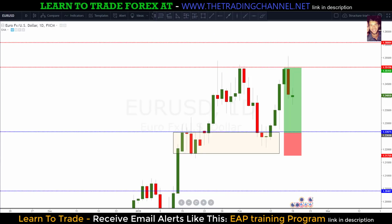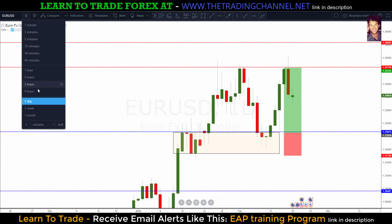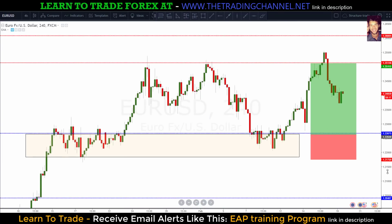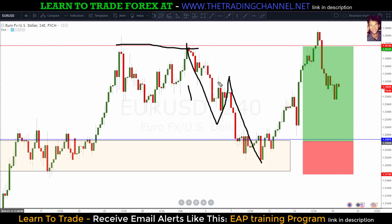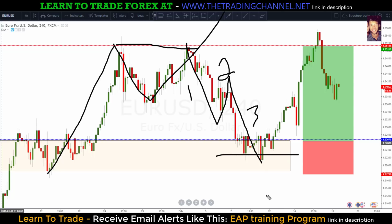So head back over to the euro dollar. Let's drop it down to a 4-hour time frame, and let's take a look at this counter trend opportunity. As I said, the 4-hour time frame offered us a counter trend opportunity. The reason for that is because on the 4-hour time frame, we ran into this resistance level, we pushed down, we created a 1, 2, 3 move. This is 1 impulsive move down, 2 pullback, 3 next impulsive move down. Because of that, we had a possible reversal in trend, although we had this uptrend on the daily chart that we were looking at and expecting to continue. We had a possible reversal in trend because of this 1, 2, 3 move, making this a counter trend trade on the 4-hour time frame.